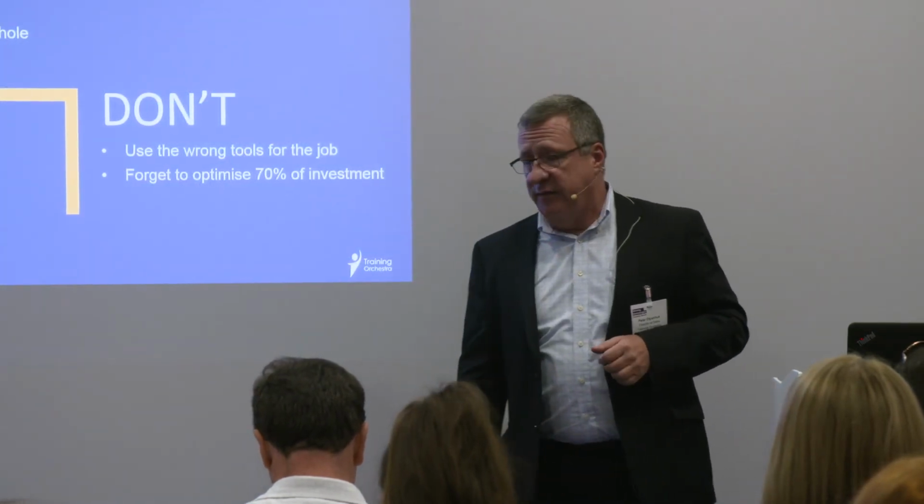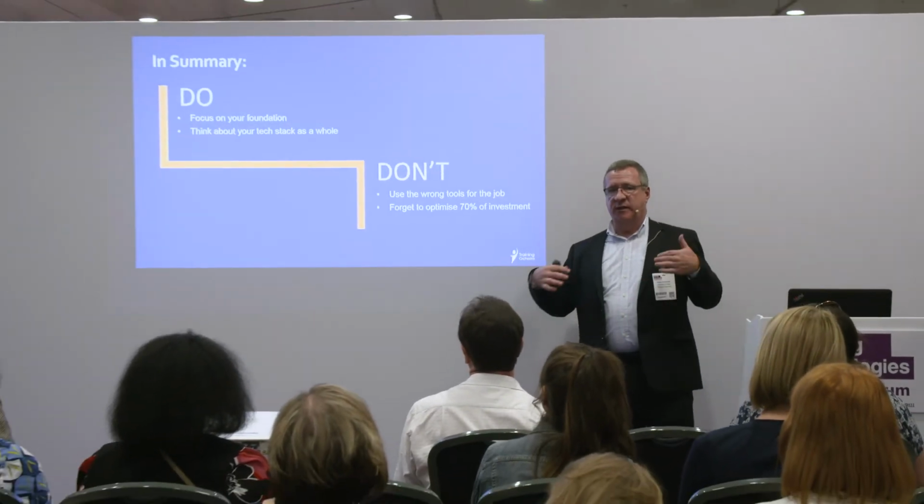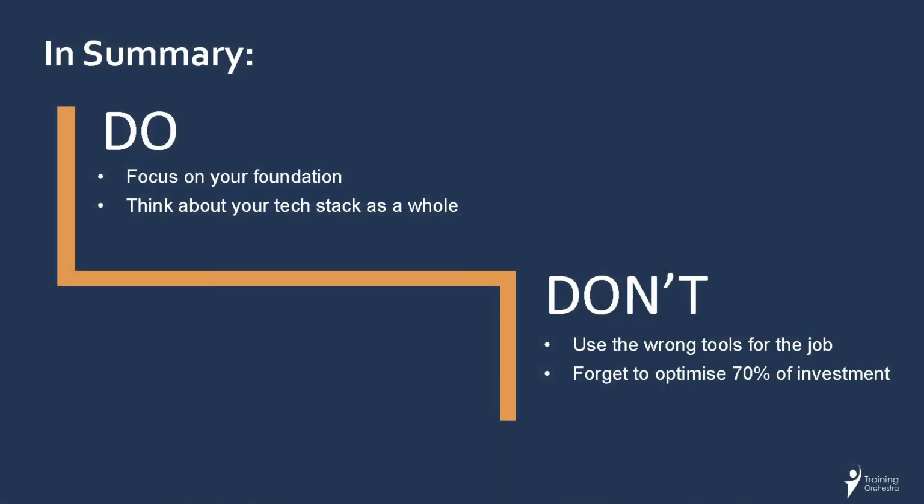To summarize all of this, okay, do focus on your foundation. When you're building that learning technology stack, make sure you have the right pieces in place. As I said, it's a very crowded world. So you obviously know this. You need to do your research and find that particular piece that's going to work well for you.